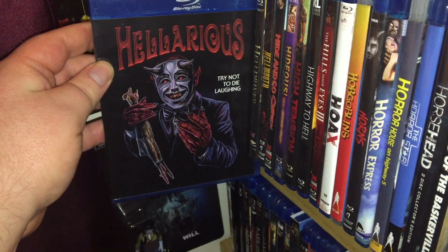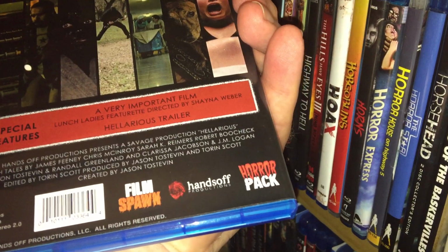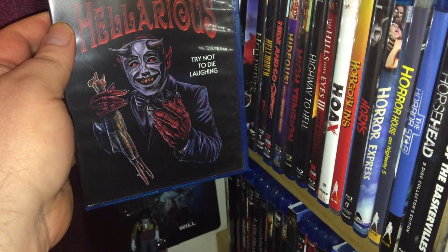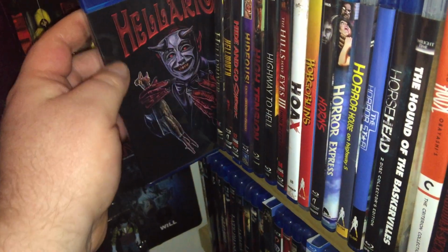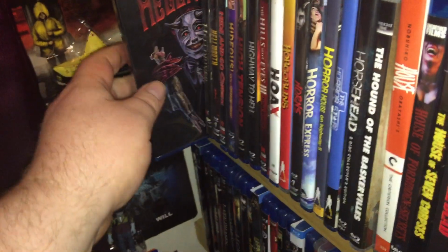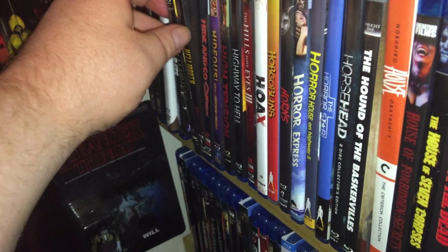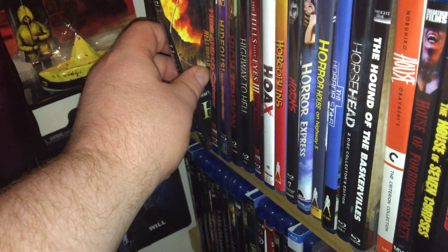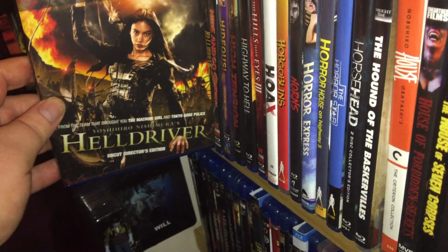Hilarious. This is an anthology flick. Also, that Horror Pack did a different cover art for the actual Horror Pack itself. This version was through their website, so I like that one versus all that green. I don't know what it was, like a green gaseous whatever. But I like that cover art. Hilarious. I got it especially for the killer shopping cart scene. It was great. Hell Driver, unrated director's cut.